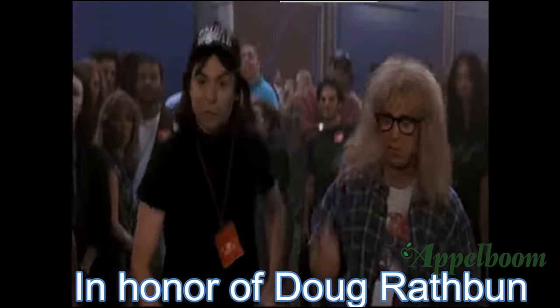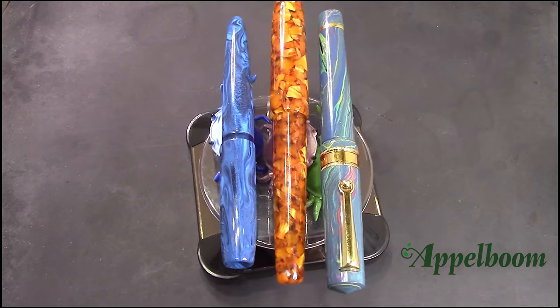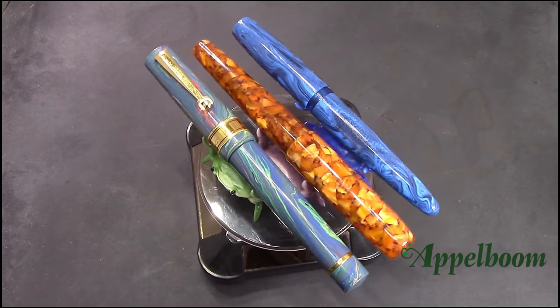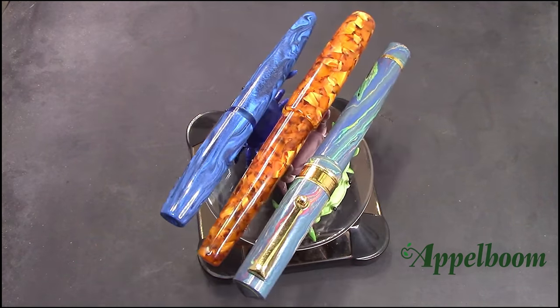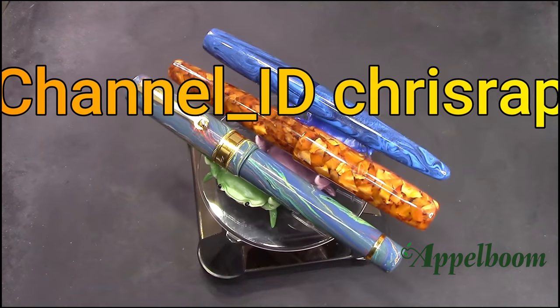Exploring with me my top 3 pens. They're rotating in front of you, held up by crabs. They're hardworking crabs, and they enjoy holding up pens. My name is Chris. I have a YouTube channel called Pen Talk. I think a nice simple name for a channel is good.